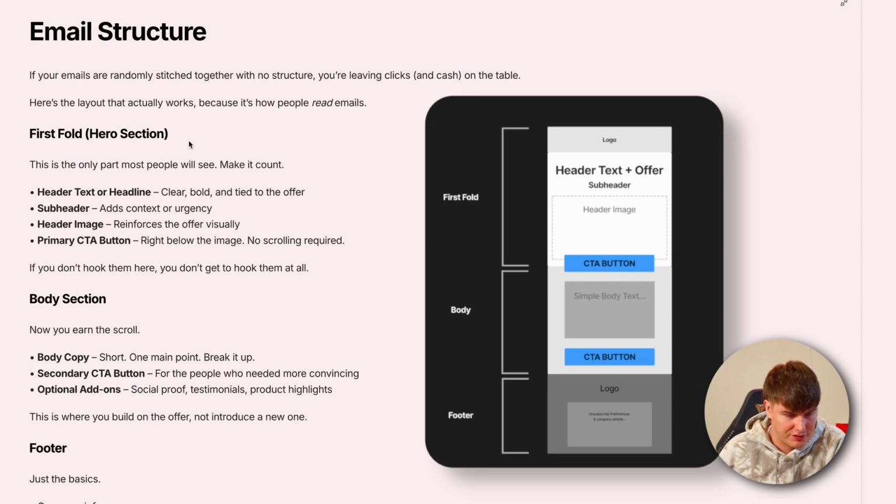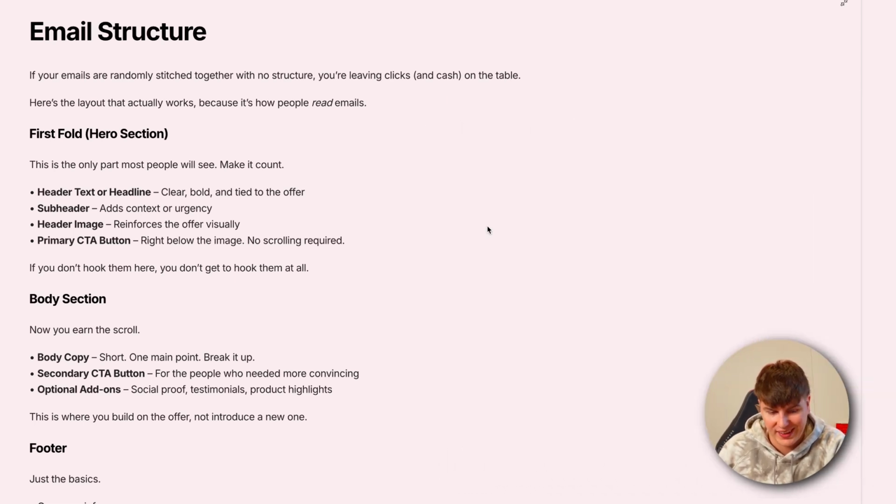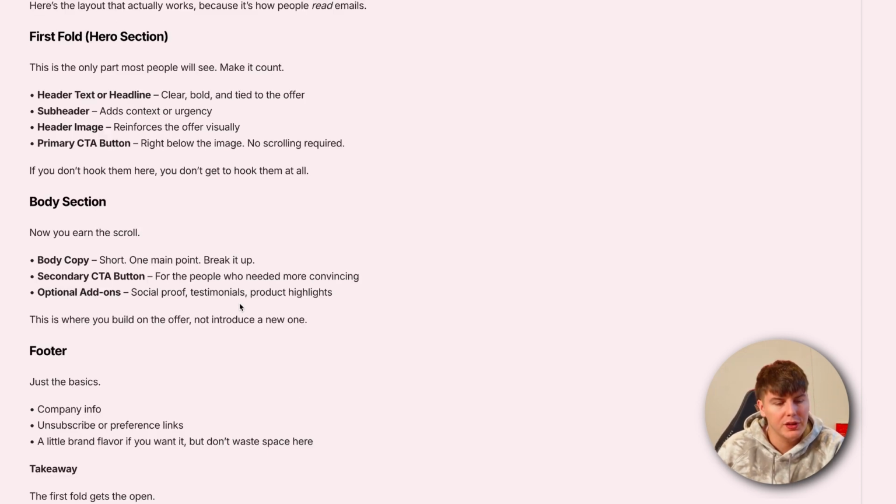So the hero section, the first fold. It's the only part that most people will see, so you have to make it count. Header text or headline: clear, bold, and tied to the offer. Subheader: add context or urgency. It's not necessary, but it helps. Header image, or the hero image, reinforces the offer visually, and a primary call to action right below the image or on the image. No scrolling required. If you don't hook them here, you won't hook them at all, probably.